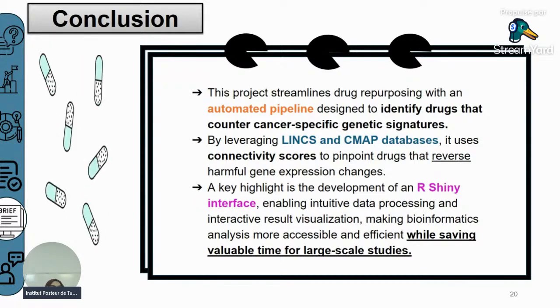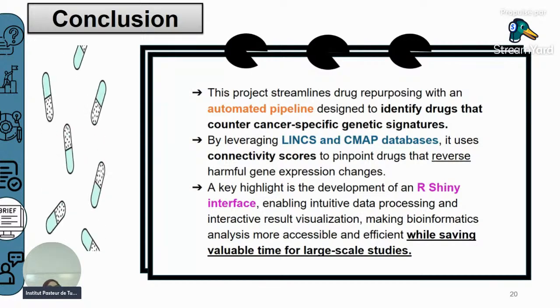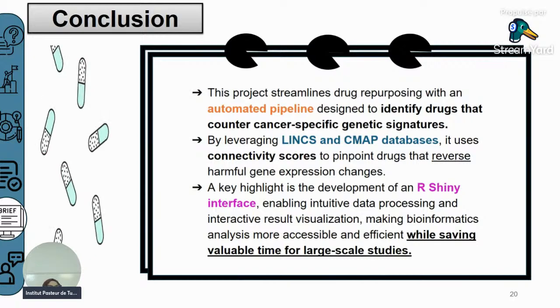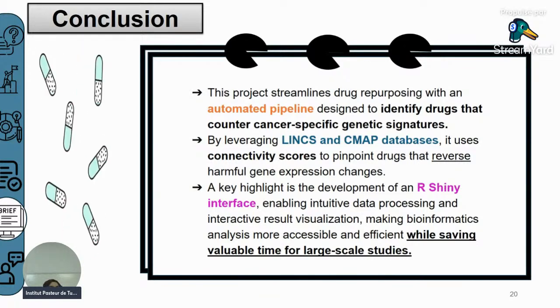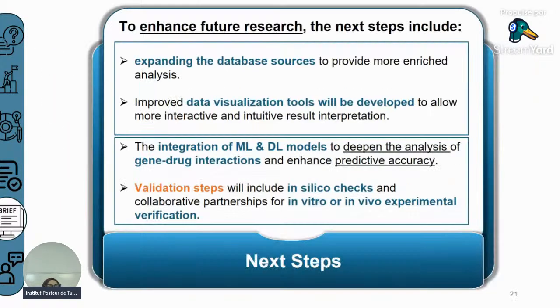We also have to note that a key highlight is the development of an R-Shiny interface, enabling intuitive data processing and interactive result visualization, which makes bioinformatics analysis more accessible and efficient while saving valuable time for larger scale studies. Also, we have planned some next steps to enhance further research, like expanding our database sources to provide more comprehensive analysis, and improving data visualization tools to allow more interactive and intuitive result interpretation.